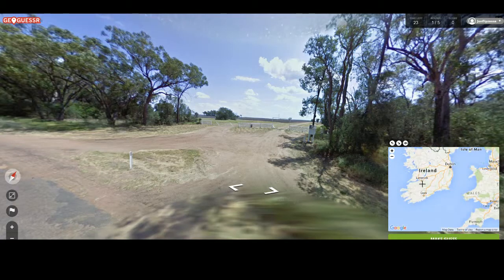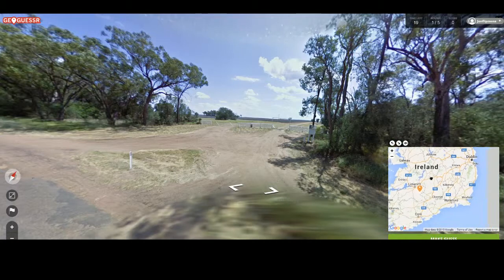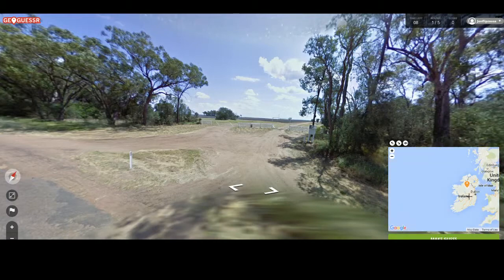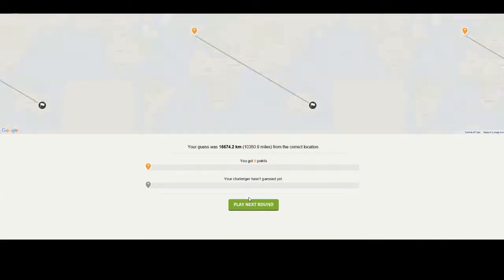Driving on the left, green fields, somewhere in a non-populated area. I don't really know where people live, but somewhere in the middle because we don't see any coastline. Perhaps over here. That's okay, I guess. I'm going to make that guess because we were not going to find anything.